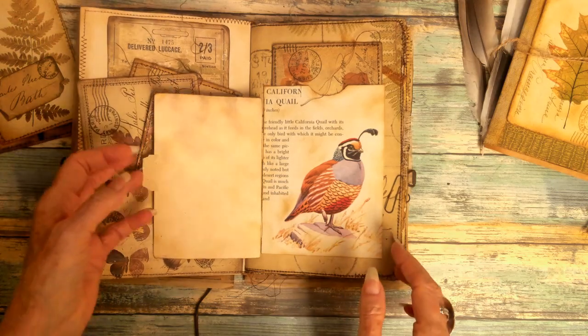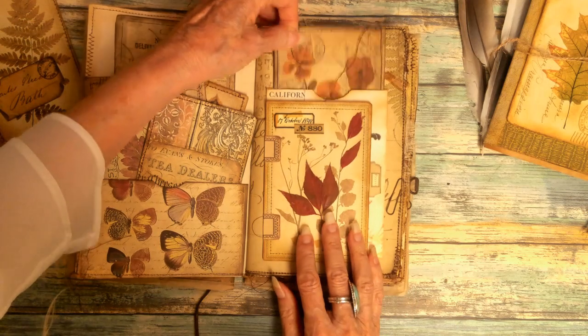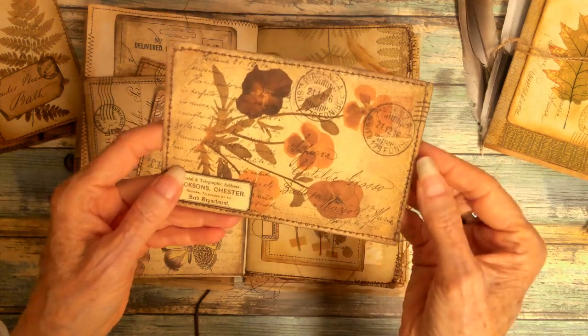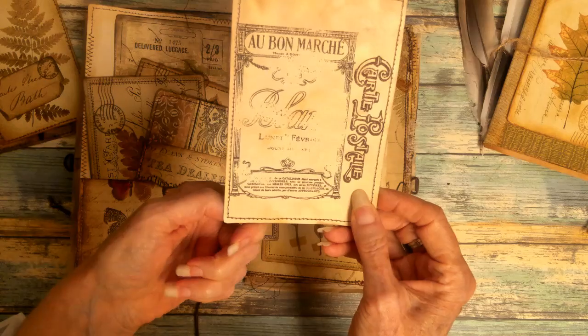So I did that. And this is another postcard in the kit, and I added this label and another couple of stamps.